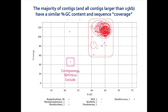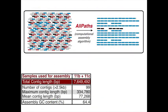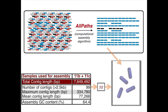To make a long story short, this is the only thing that we decided to definitively exclude. It has a lower GC content, lower coverage, and its top blast hit is a SEN virus, and therefore not similar to everything in this red box, which really seems to be mostly hitting organisms like Bradyrhizobium or related organisms such as Rhodopseudomonas and Sinorhizobium. So we went through all of those different contigs. We decided to exclude that one contig from a SEN virus, and so we decided that 98 of these 99 contigs likely belong to a single organism.